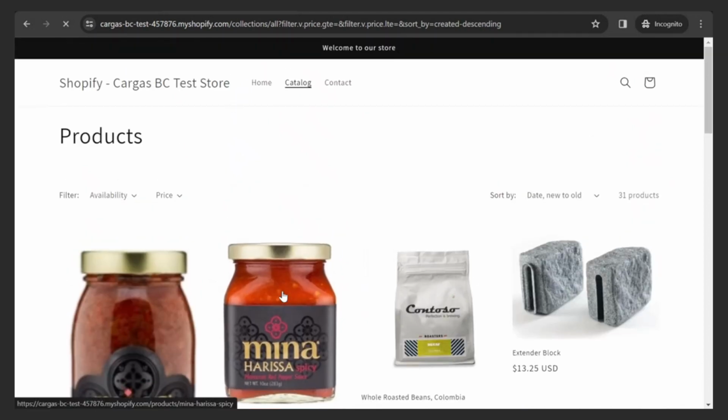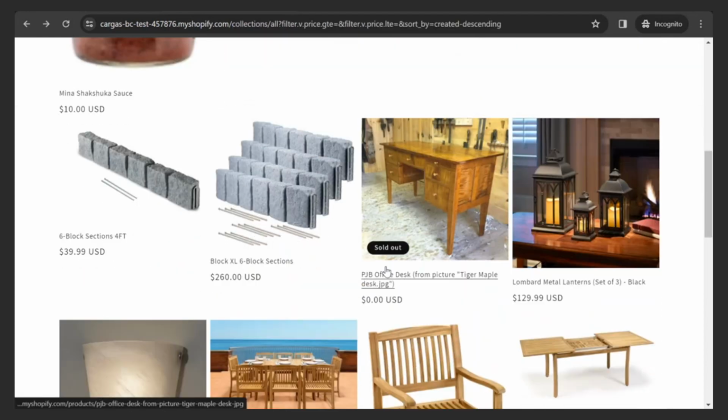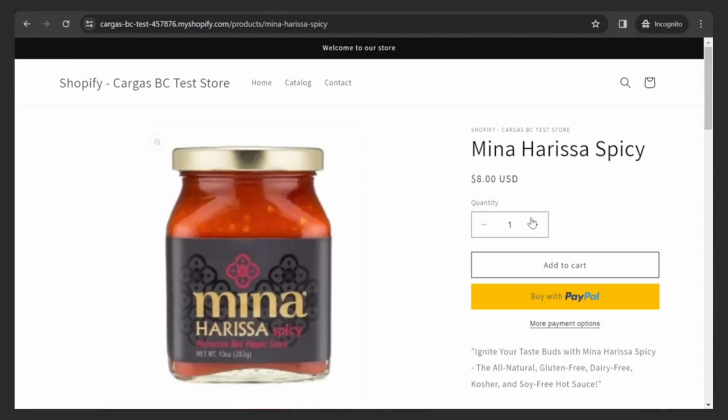So if I click on the Mina Harissa, and I want to order a couple of these, it's letting me do that. It's not telling me that it's out of stock, where some of the items on here are already sold out. Oh. Because it knows the stock level in Business Central. Wow. All that real-time data. It's all flowing back and forth. It is real time. So let's order 2 of those.